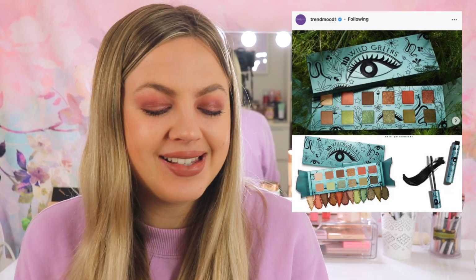Then we have a new palette from Urban Decay, guys. This is called the Wild Greens collection from Urban Decay. So this is the Wild Greens eyeshadow palette. I don't know what it is with Urban Decay, but for some reason I feel like they are always missing the mark. They used to be so popular with the naked palettes, of course, but I feel like the hype around Urban Decay has gone a lot less, and not as many people are excited about them anymore. So it just makes me wonder how long the brand will be around for.